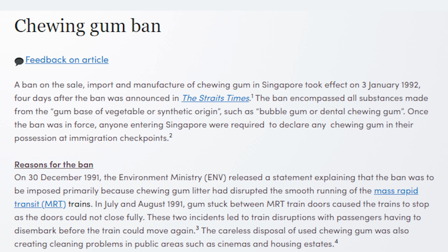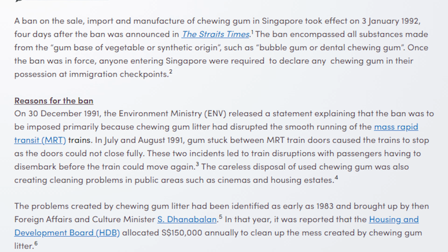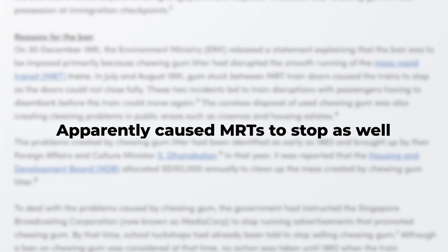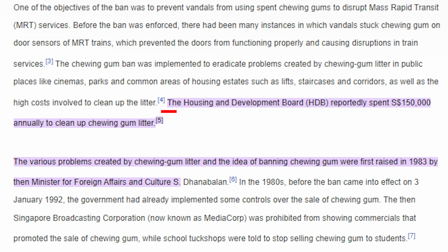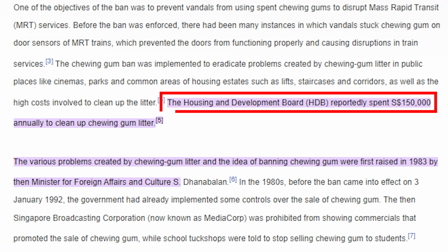To be honest, this is kind of dumb, but I thought the issue lies with the people that just could not throw it properly. Yes, Singapore bans chewing gum, citing the main reason of high cost of cleaning it up. Back then, it was littered everywhere around housing estates, and apparently one of the government bodies reportedly spent 150,000 Singapore dollars annually to clean up chewing gum litter. And when you think about it, if people just throw it properly into the dustbin, problem solved.